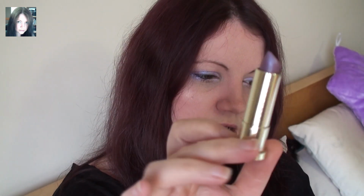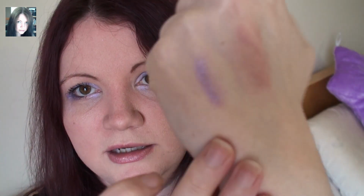And then this is Asphyxia, which is kind of a dupe for the Too Faced Unicorn Tear. It's gorgeous. I'm actually going to swatch this one because it is so pretty. Look at that. Look at that.